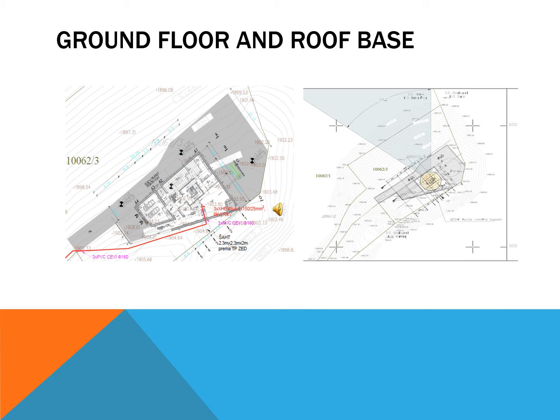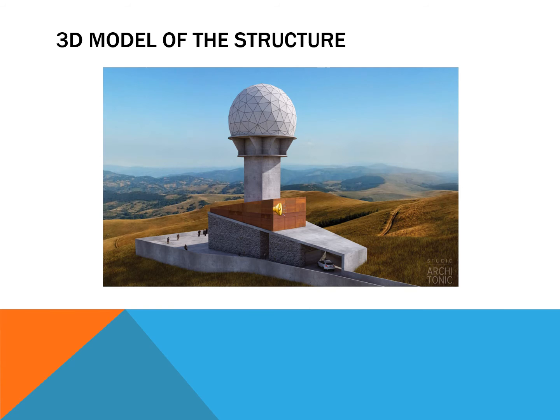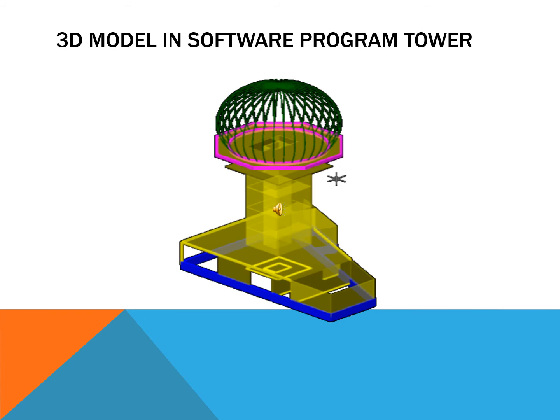In the figures, we can see the ground floor and the roof base of the mentioned structure. And in the following figure, we can see the 3D model of the structure. Structural design was performed in the software program Tower. The 3D model is shown in the figure.